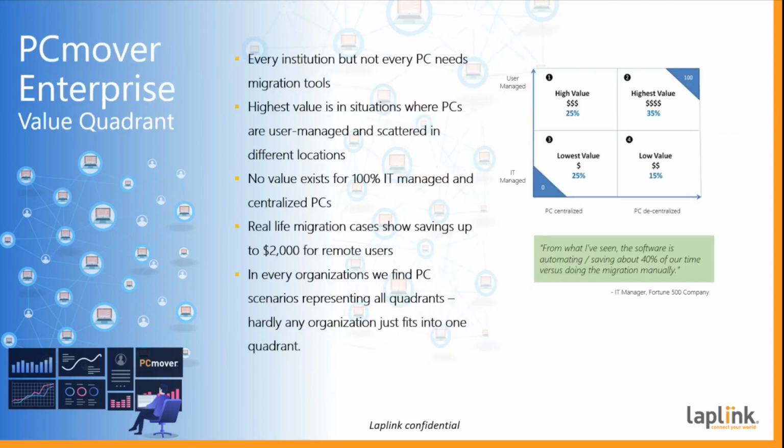I get a lot of calls which say, well, tell me exactly, how do I look at it that I'm saving $300 or $2,000? What are the elements of that? Well, we created this value quadrant, and it's pretty easy to say, well, on one axis you have IT managed and user managed PCs. On the other hand, you have PC centralized or decentralized. If you have user managed PCs, and that happens more often, despite the fact that we see a trend to the virtual machine again, or the cloud PC, it's still a very small percentage. A lot of the user machines that are brought from home, that are open, the users are administrators, and if they're decentralized, then there's the highest value for automation.